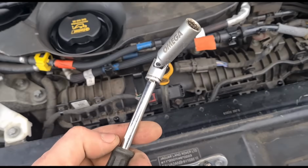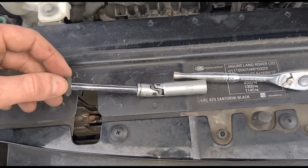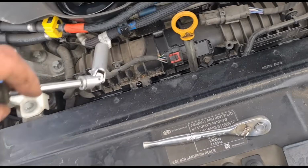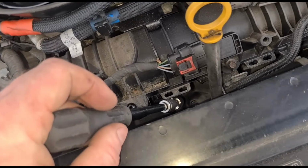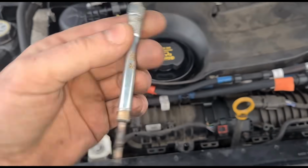I'm going to use a size 10mm. This is a glow plug kit from Omega. We'll get that down onto the glow plug down there. Okay, so we've got the glow plug out of cylinder 2.